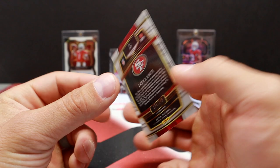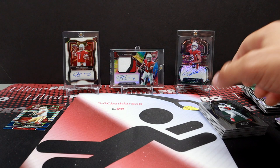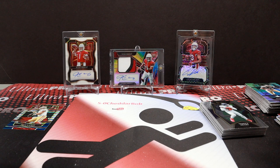But yeah, awesome. So that's a look at what you can get out of a Select hobby box for your $1,500 or whatnot. Like I said before, I wouldn't recommend buying one for yourself, but hey, if you got the money and you're looking for something fun, Select is definitely one of the best products to open when it comes to the fun factor, which is what the hobby's all about, right?